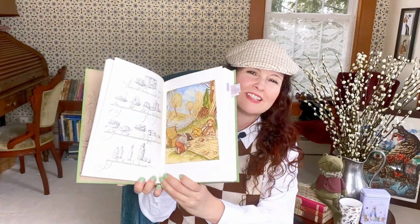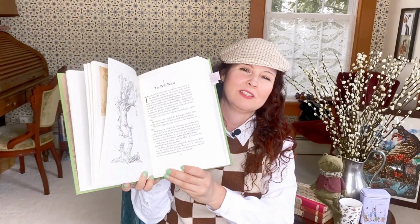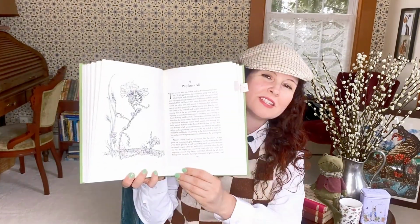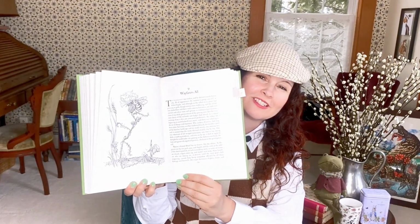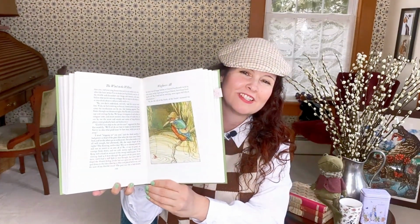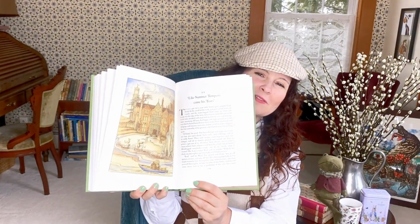It's really a treasure. When I said attentive, this is an example where it has all the foods going into the picnic basket there on the edge. And you get these black and white chapter headings, which are just so gorgeous. And sometimes the black and white chapter headings are the prettiest ones of them all. Gorgeous kingfisher. And I love this picture of Toad Hall. I thought it was gorgeous. Such a beautiful version. I highly treasure and prize this edition.